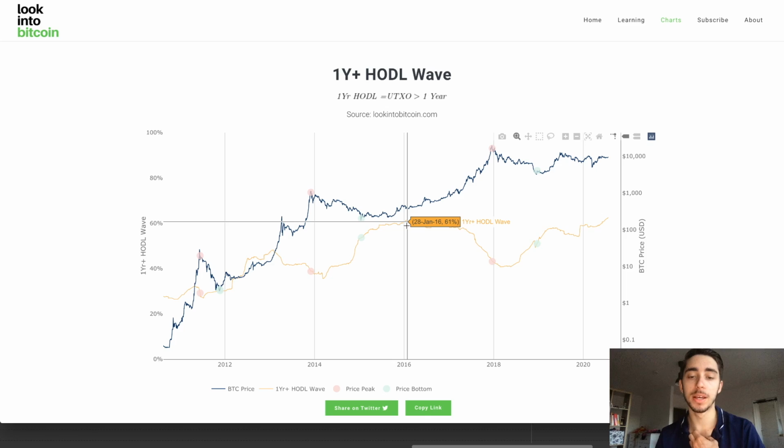We've gone well beyond the amount of Bitcoin being held back here in January of 2016. We're now resting around 62% from the previous high at 61%. And it looks like the trend is picking up pace quite steadily. So I'm expecting in this cycle that we're probably going to be going towards the upper 60% range, maybe even dabble around 70%.